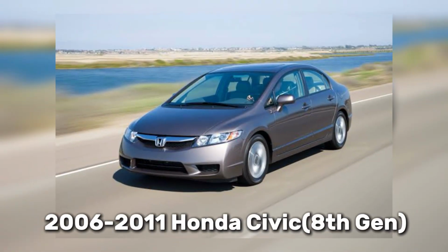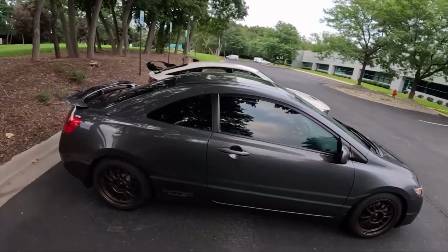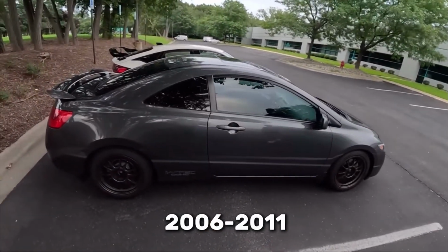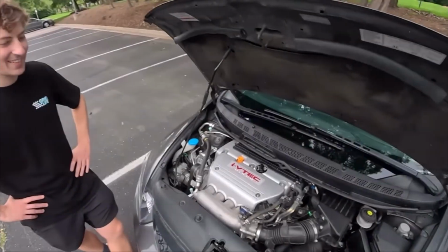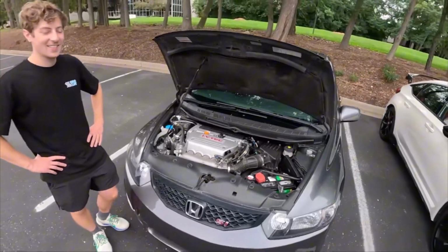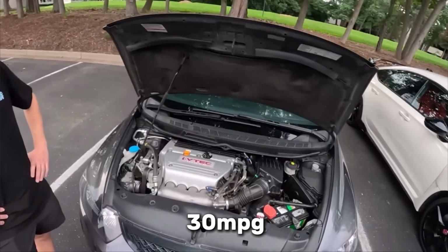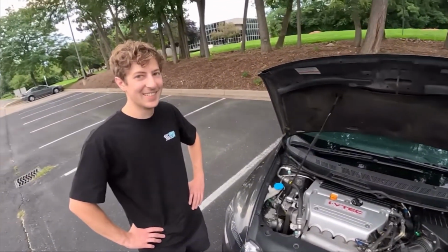2006 to 2011 Honda Civic, 8th generation. First up, we have the 8th generation Honda Civic, built from 2006 to 2011. This car is a legend for being reliable and amazing on gas. This Civic packs a 1.8-liter VTEC engine with 140 horsepower. It's not a rocket, but it's zippy enough. You'll get around 30 miles per gallon in the city and up to 40 on the highway. That means more money in your pocket and less at the pump.